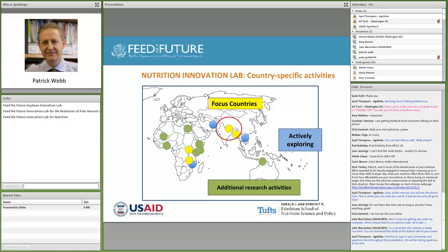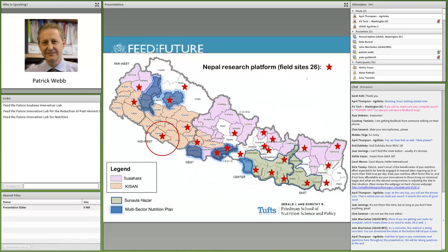I've red circled around Nepal because that's the one I'm going to focus on in this case, simply because of lack of time. Now, in Nepal, it's not just one study. It's not just one issue that is being addressed. That's the same with the other countries. I'm just showing here that we have research in at least 26 locations across Nepal, which in effect represent a research platform that allows us to explore in quite some depth complex issues that require us to be in situ, interacting with, in this case in Nepal, close to 4,000 households from one year to the next. So we're doing longitudinal panel surveys that address agricultural investments and those impacts on diets, livelihoods, and nutrition.